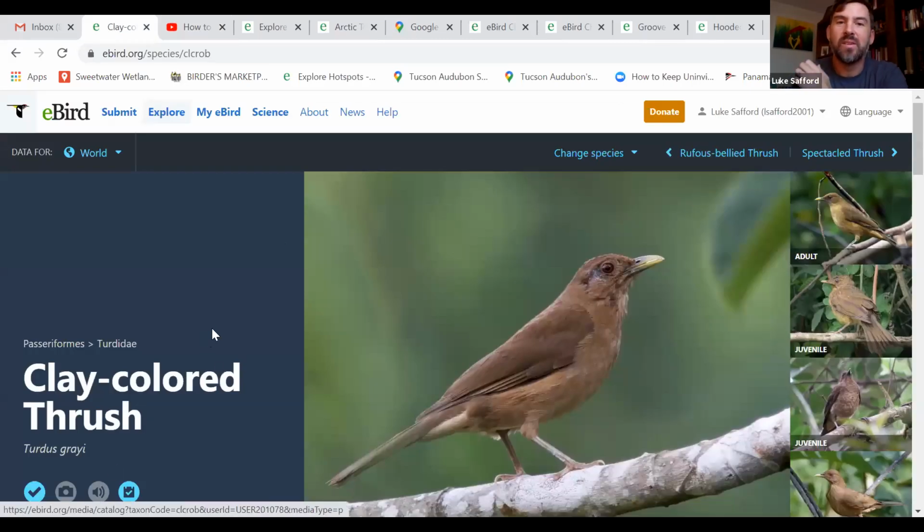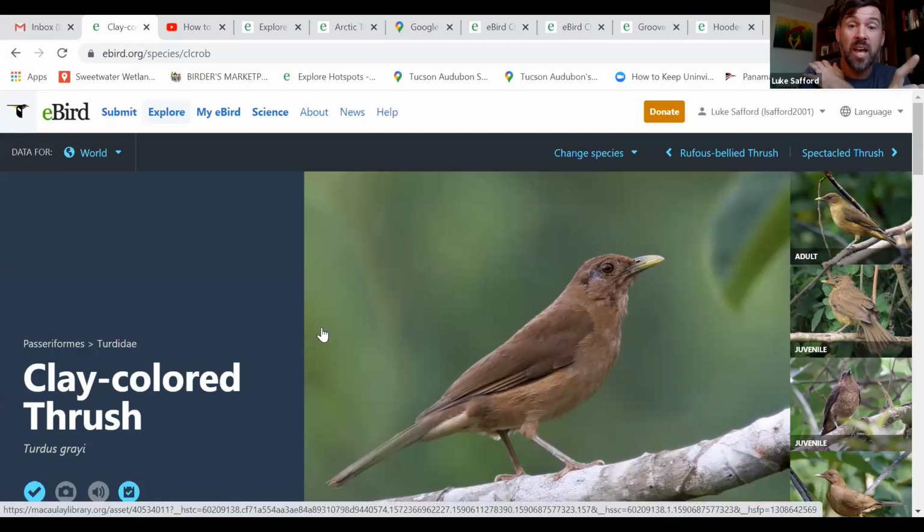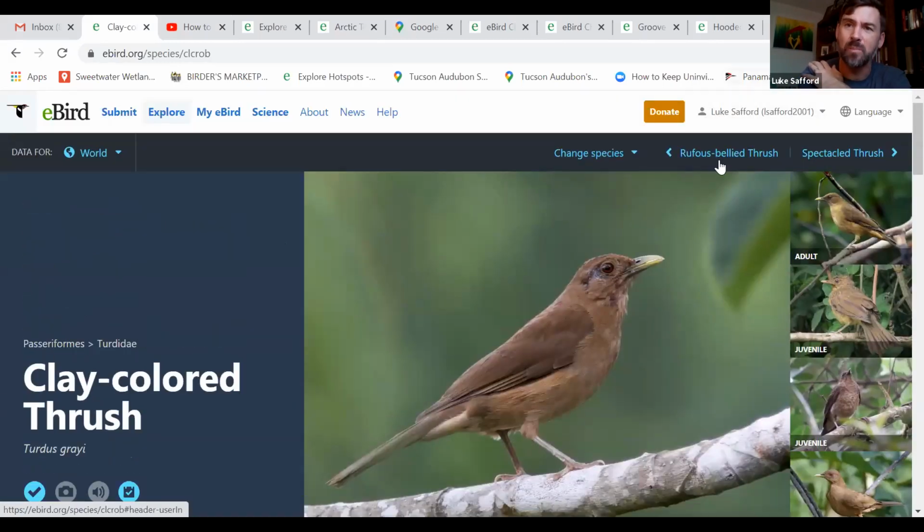So the clay-colored thrush, one of the best ways to find it is really to hear it. And someone asked where Arivaca Cienega was, and definitely get there. I'm going to try and show you exactly where it's at, even though I haven't been there. How's that? I think I can do that. I have a map I'm going to show you.